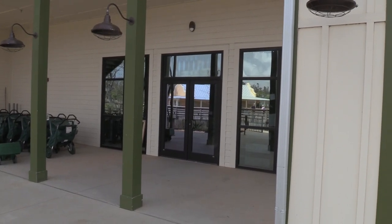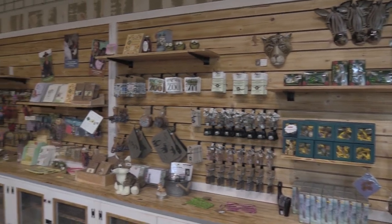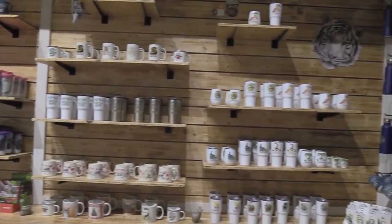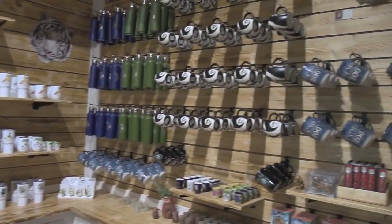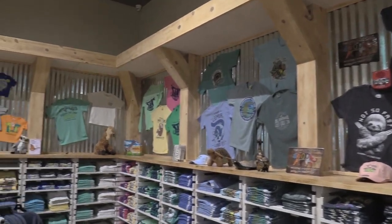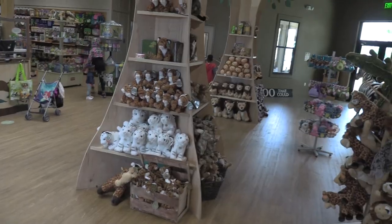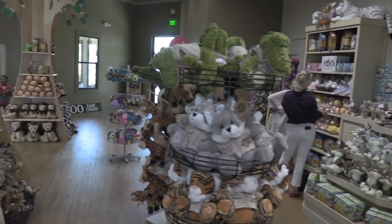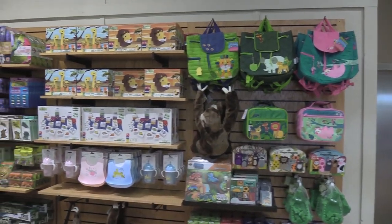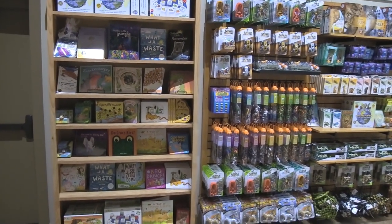Alright, so the exit goes through the gift shop, which is also the entrance. Let me give you a quick overview of the gift shop. Lots of different drinkware. All their shirts. This is right where I got my hat. And of course, you've got different size plush. Oh, yeah. Plush all over the place. Toys, carry bags, backpacks, different books, activity books.